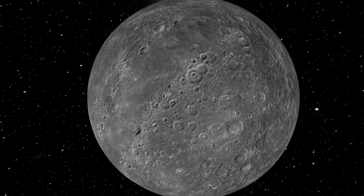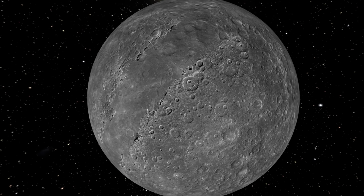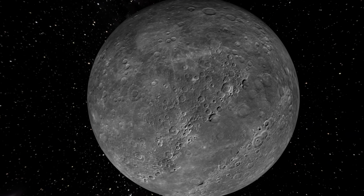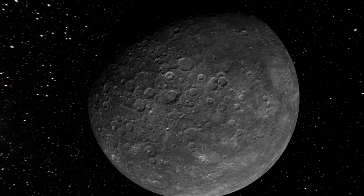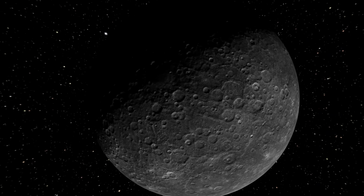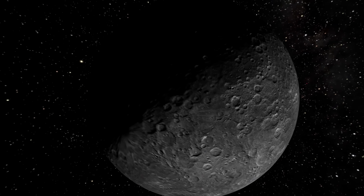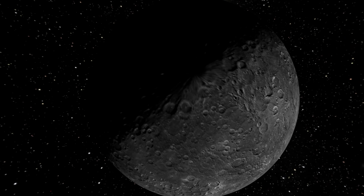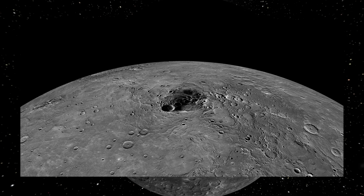Now, I mentioned that Mercury is very hot, and it is, and you'd think with a planet so close to the sun that there would be no water at all. But what was very surprising from recent missions to the planet was that near the poles of Mercury, there are certain craters that never get any light from the sun. So there are permanently shadowed craters at the poles of Mercury, and those permanently shadowed areas, also called cold traps, always stay at a temperature below negative 170 degrees, at least Celsius.